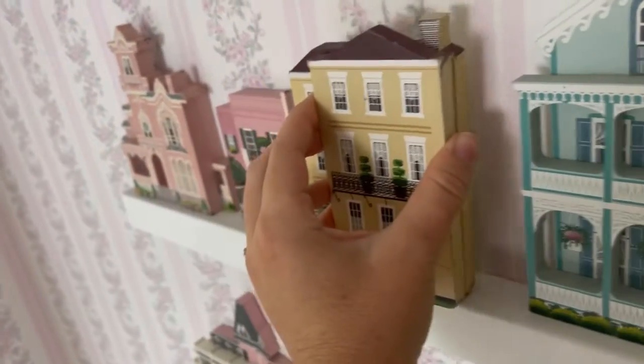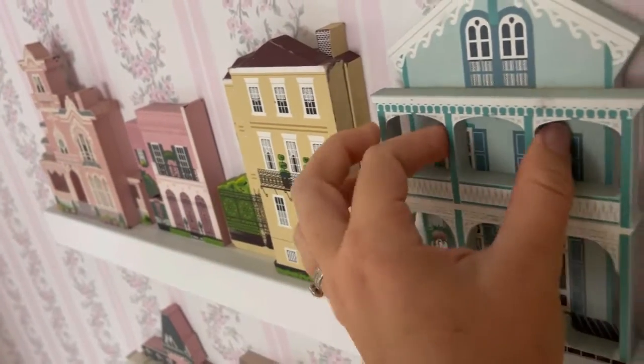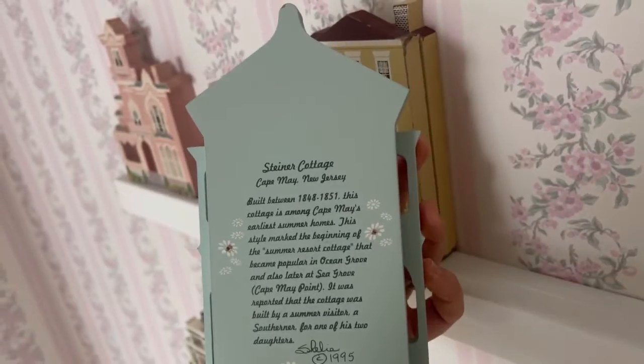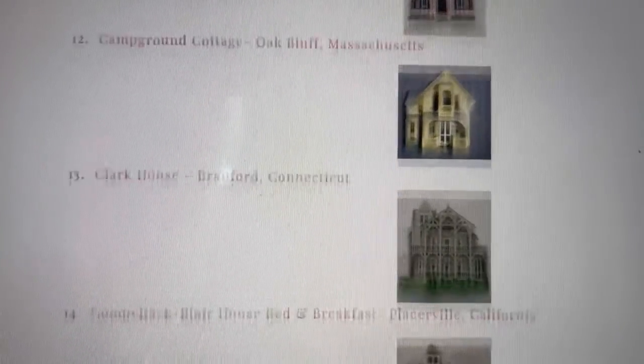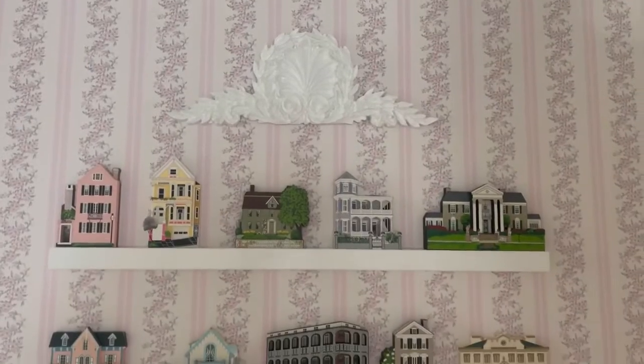So it's kind of cool because they were around a long time, and because of that, there is a huge variety. On my blog, I have a very long list of each house, and a link to them if you're wanting to start a collection, because they're so cute. So I totally understand, because I started a collection as well.